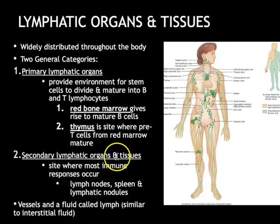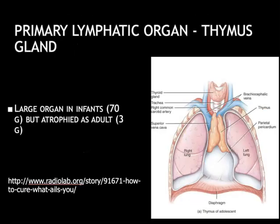And then the secondary lymphatic organs is where the immune responses occur. So lymph nodes, spleen, lymphatic nodules. We'll talk more about these. You'll hear about lymphatic nodules again when we get into not just the immune system, but also the digestive tract. Lots of lymphatic nodules in the intestines. The fluid that flows through your lymphatic organs is going to be very similar to interstitial fluid, and it's simply called lymph.